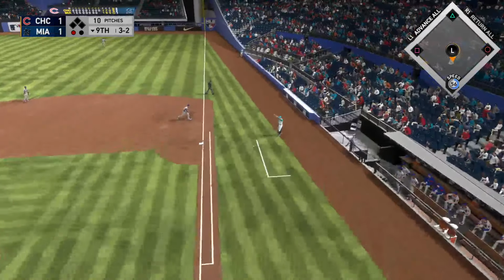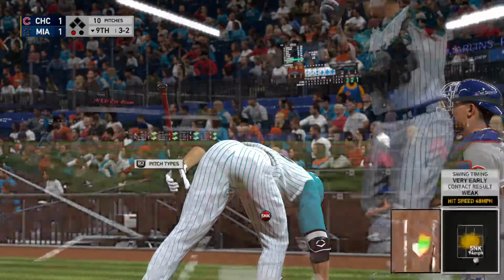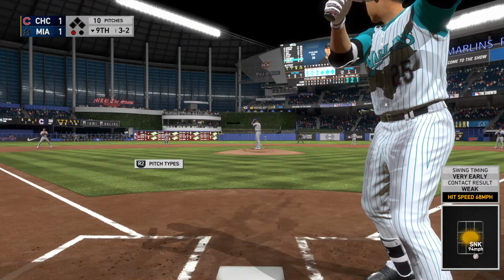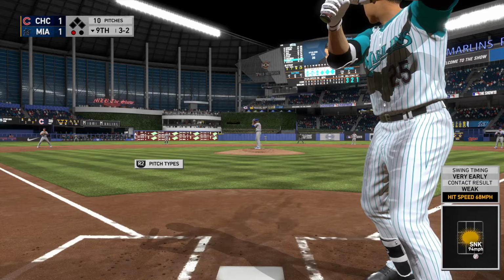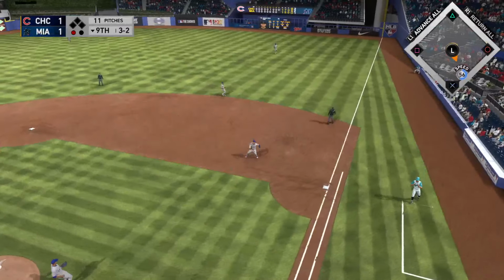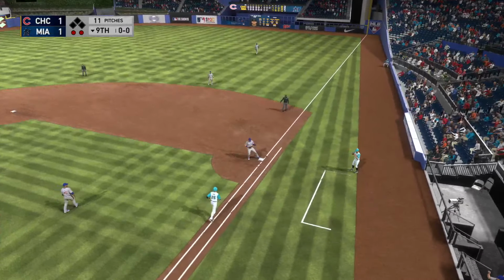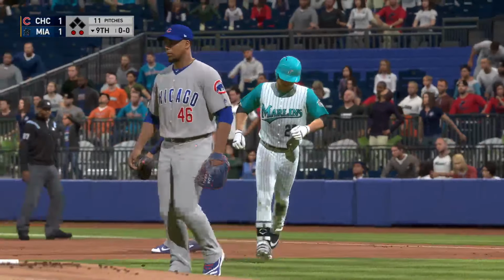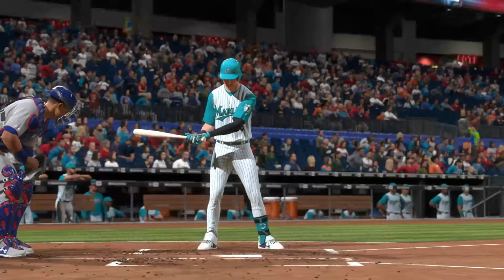Hit down the line at first, but this will get foul, so they'll do it again. 3-2. Still 3 balls and 2 strikes. The 8th pitch of the at-bat. Ground ball right side, and he'll step on first for the out. 3 unassisted. The right fielder, number 15, Brian.